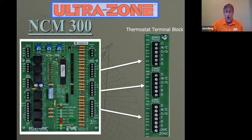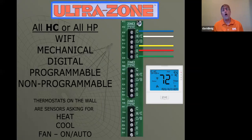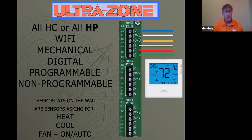Thermostats, I don't care which thermostats y'all put on my system. I'm just looking at either all heat cool thermostats or all heat pump thermostats, Wi-Fi thermostats. I don't even know what to say here. We have so many homeowners that want Wi-Fi systems. By all means, put anybody's Wi-Fi thermostat on there. It's fine with us, as long as every thermostat on the panel is either in the family of all heat cool, R, G, Y, W, and C, or all heat pump.